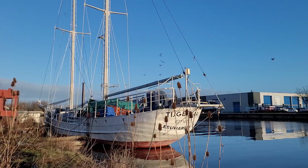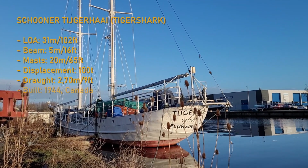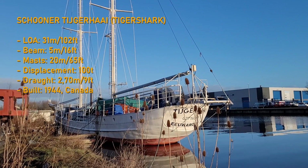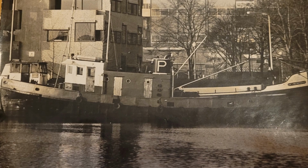My name is Gijs and today I'm going to show you around this boat. Her name is Tijgerhaai and she circumnavigated the world from 1990 until 1994 after a 14-year conversion from wartug to sailboat.